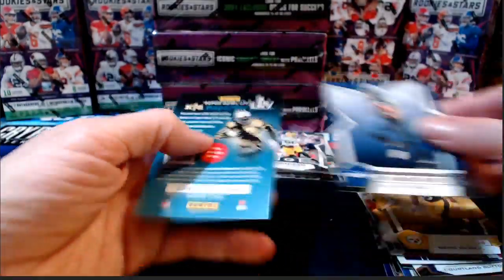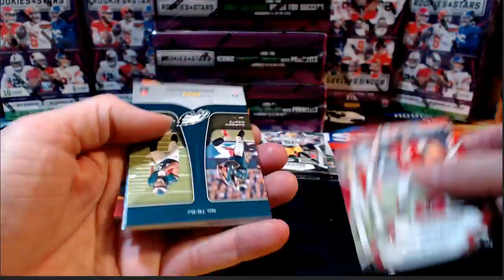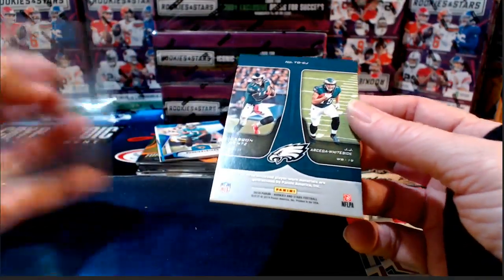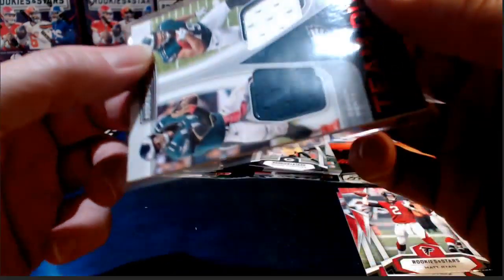All kinds of different inserts, of course, in here in addition to our base cards, as is the norm for Rookies and Stars. It doesn't change much from year to year in terms of the way it looks. And here come the Eagles. Carson Wentz, J.J. Arcega-Whiteside, and it is numbered to 199.